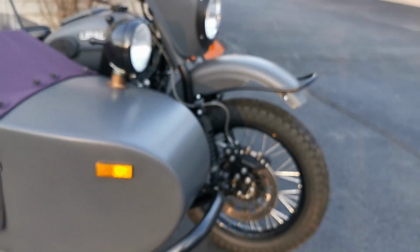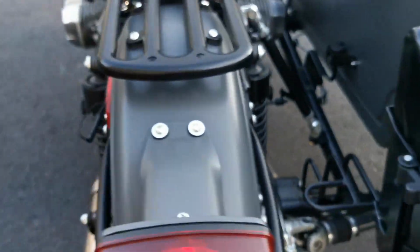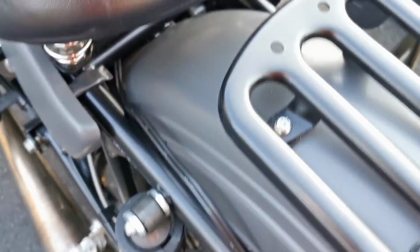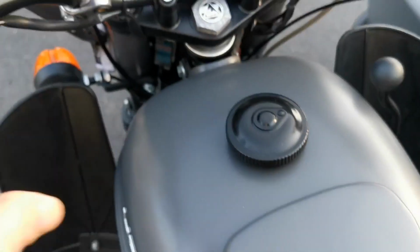Brembo brakes in the front were used for many years, since 2003, I believe. And in 2014, Ural introduced the fuel injection system and disc brakes on all three wheels. So this is 2015. It has disc brakes on all three wheels. It has a parking brake, actually conveniently located. I wish they still did it this way. The new ones, the parking brake are here. This one is done nicely up here.